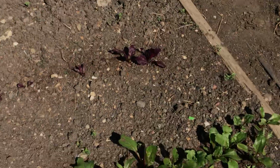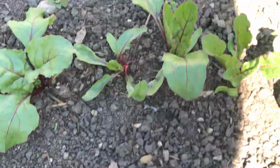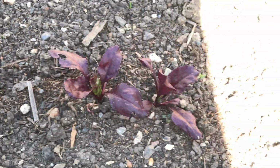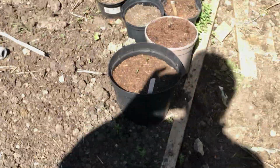Beetroot coming on. Yeah, this is a Boltardy beetroot, which is looking really healthy there. And this one is called, I think it's bull's blood beetroot, because the leaves are very red and are very good for eating salads, as a salad. So you pick the leaves and then later on you get the beet.